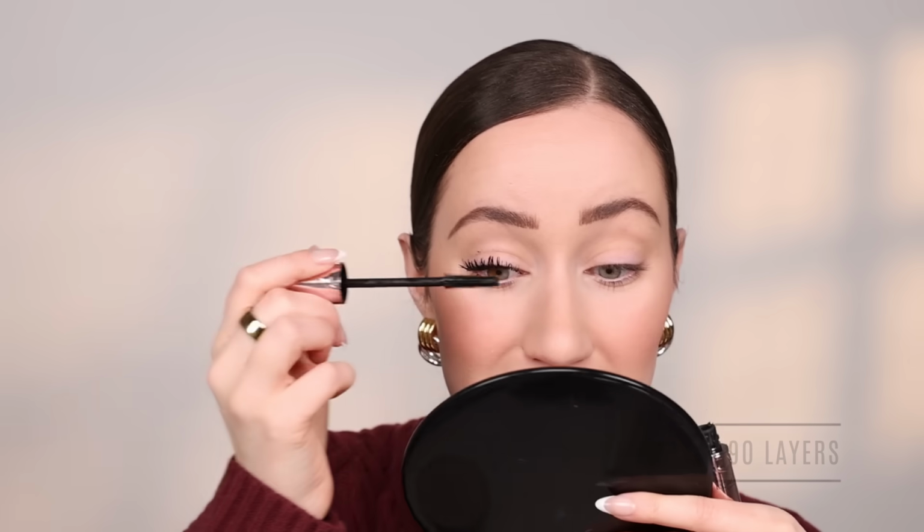Oh boy. 81, 82, 83, 84, 85. That one didn't count. 86, 87, 88, 89, 90. Oh boy. 90 layers. We've got 10 layers to go. 91, 92, 93, 94, 95, 96, 97, 98, 99, and 100.